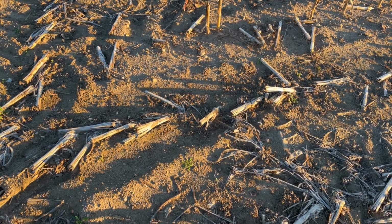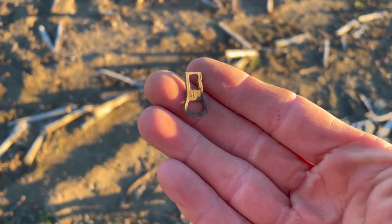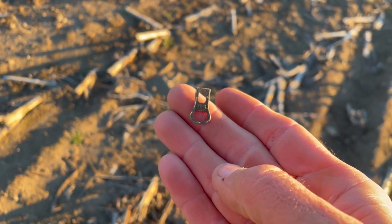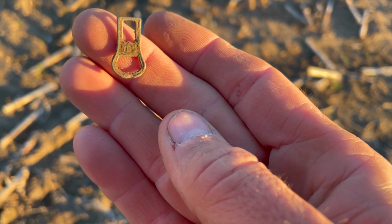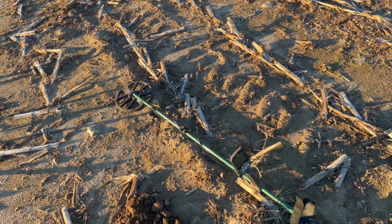My next find was a 12. It looks like just a zipper pull, but it definitely looks old, and I don't know if you can see, but right there it says "yes." To the next. All right, I had a solid 18.